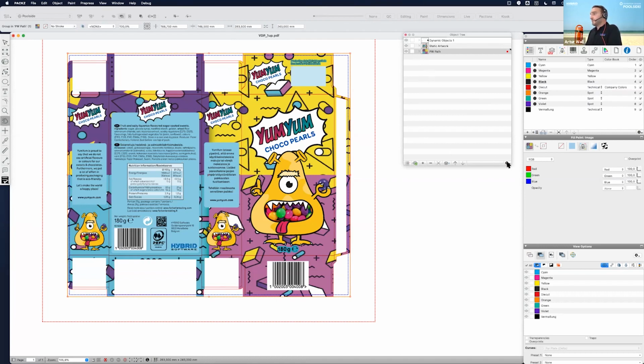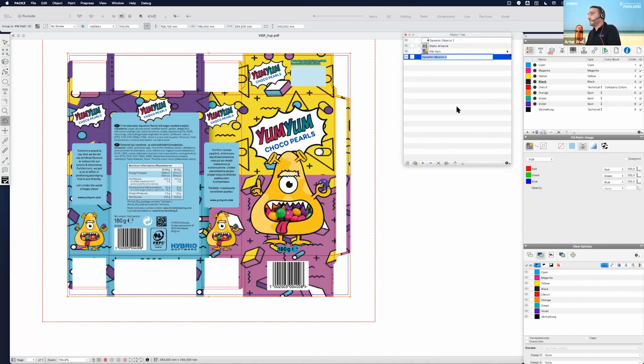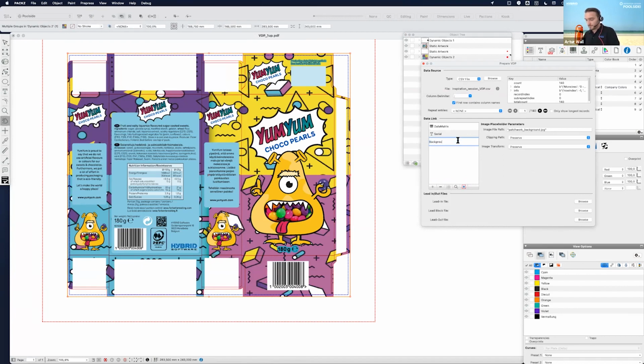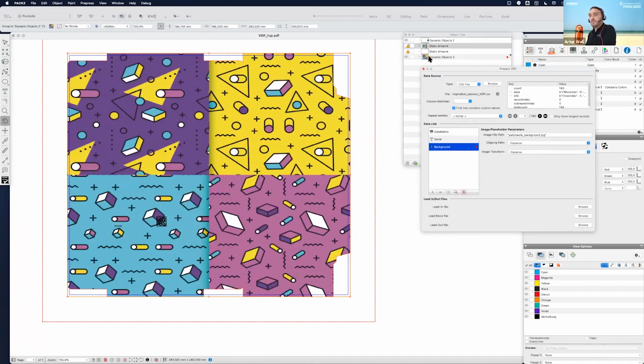First of all, I create a new layer, a new VDP layer, a dynamic layer on the bottom here. And then we open our VDP Prepare again. And now I just add my background to my context here, give it a proper name, background. And now for better visibility, so that you can see more clearly what I am doing, let's just focus on the dynamic layers here.